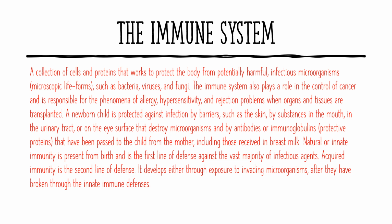A newborn child is protected against infection by barriers such as the skin, by substances in the mouth, in the urinary tract, or on the eye surface that destroy microorganisms, and by antibodies or immunoglobulins, protective proteins that have been passed to the child from the mother, including those received in breast milk. Natural or innate immunity is present from birth, as the first line of defense against the vast majority of infectious agents. Acquired immunity is the second line of defense. It develops through exposure to invading microorganisms after they have broken through the innate immune defenses.